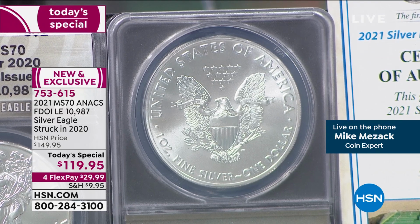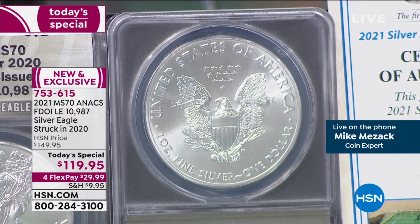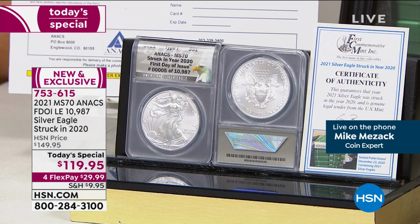You're getting the first day of issue. You get the coin struck in 2020. You get the grading certificate, so you can take any coin and have it certified, guaranteed and authenticated. Two coins, that's a $50 value. You get that as a bonus.